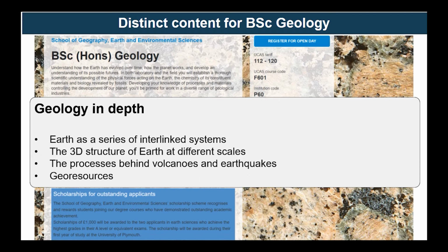So the foundation in geology that everyone shares is deepened. It includes aspects about Earth as a complex of different systems that are interlinked. It covers the ability to reconstruct the Earth's structure in 3 dimensions at different scales that can range from a few tens of meters, if you're thinking of foundations of buildings, down to the structure of the crust and the entire planet, down to the core. The processes behind volcanoes and earthquakes are also looked at in much greater depth in our BSc Geology program. And we talk about georesources, the pros and the cons of extracting them and finding them.